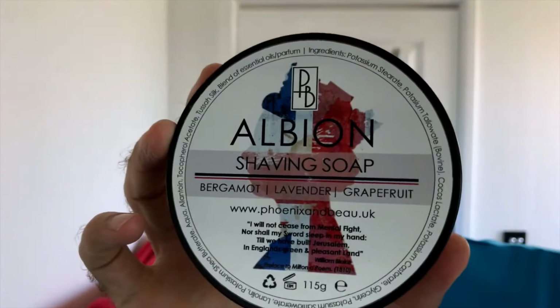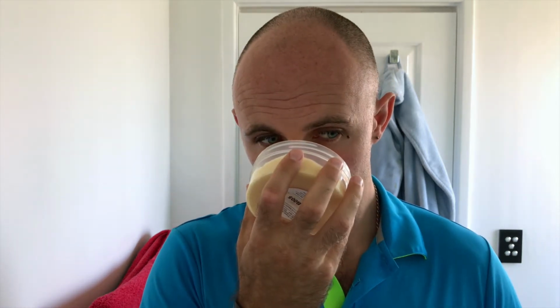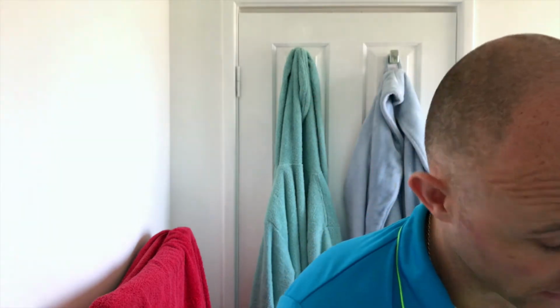I'm using, as you've probably seen from the start, Phoenix and Beau Albion, which is bergamot, lavender and grapefruit. I pretty much get all three scents when I take it. One whiff, I get them all. They're all sort of evenly scented. The grapefruit is ever so slightly stronger than the rest, with that citrus thing. The lavender then, and then I do get the bergamot as well. So it's a really, really nice scent. And I know from experience in using this soap that it works very, very well.